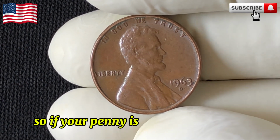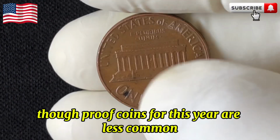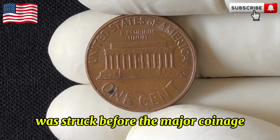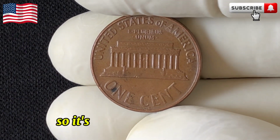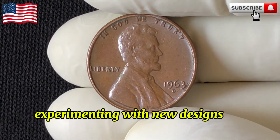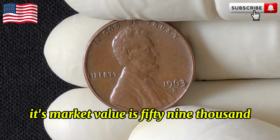So, if your penny is in proof condition, though proof coins for this year are less common, it could be worth a premium. Here's a fun fact: the 1963 penny was struck before the major coinage redesigns of the 1960s. So, it's a great piece of history, showing Lincoln's classic design just before the mint started experimenting with new designs for the future. Finally, its market value is $59,000.